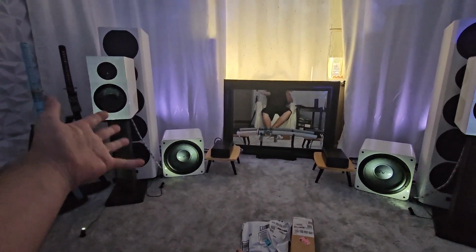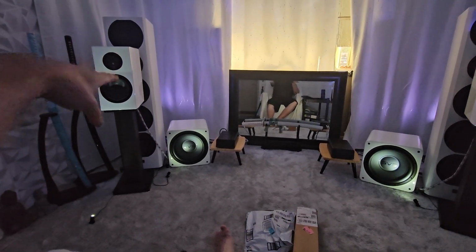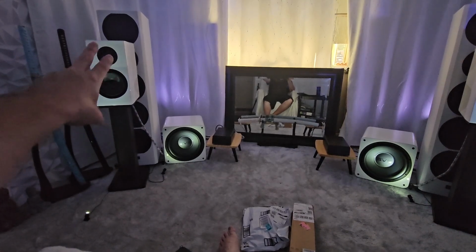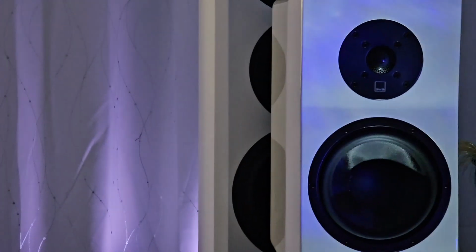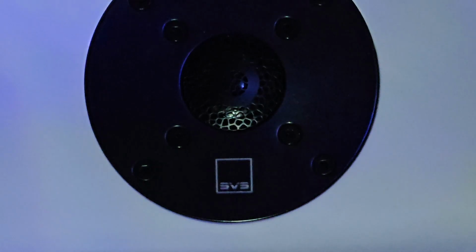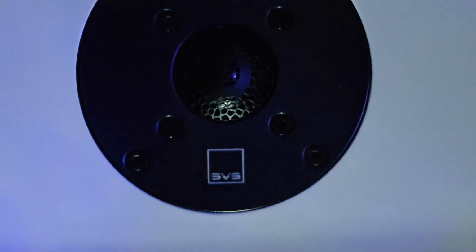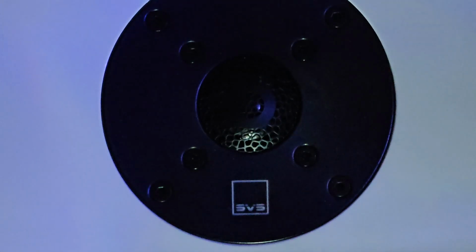And we know I've got the SVS Ultra Evolution bookshelves, the new ones with the curved face or angled face and the new tweeter cap. Let me zoom in on that. Even further, let me zoom in on that. Bear with me. Oh, look at the lattice structure. Nick and Larry would be so happy. Gary, check it out. I'm just teasing.